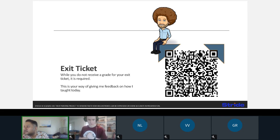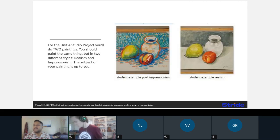Can we choose one or have to do two of them? Nissy, you have to do two. You have to remember. I explained this right here. You have to do one that is realism and one that is impressionism or post-impressionism. So there are two paintings that you must do. It's not just one, it's two.